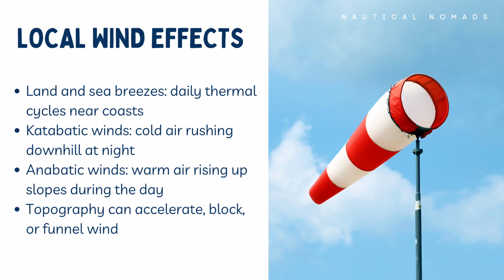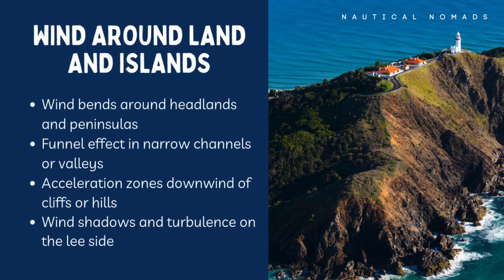Then you have katabatic and anabatic winds. Katabatic winds occur when cold air drains downhill, often in the evening or overnight. These can be sudden and powerful, especially in mountainous coastal regions. Anabatic winds, on the other hand, are created when warm air rises up slopes during the day, sometimes reinforcing local sea breezes. Topography plays a huge role. Cliffs, hills, and valleys can bend, block, or accelerate the wind.